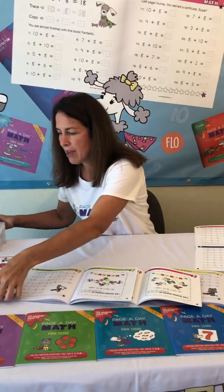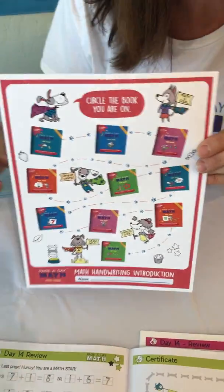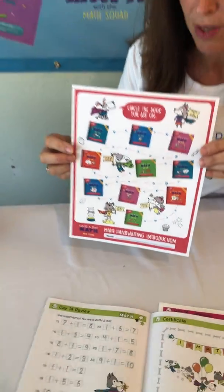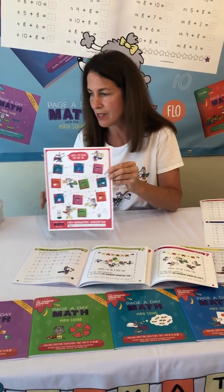And then we also have this progress tracker. As your child is working through the series, they can circle the book that they're working on. It'll show them exactly where they are in the series and how much more they have to do. It's pretty motivating. Kids want to work through the series.